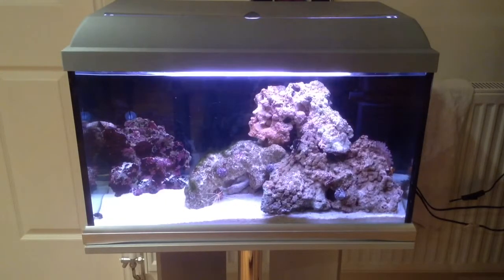I've just put another piece of rock. If you look at the back left, you'll see it was about 1.5 kilos. Nice purple colouring, and it's quite a nice shape actually. It looks like a strange little teddy or something when you take it out, but I've got it wedged in there, so that looks really cool. The snails seem to like that.